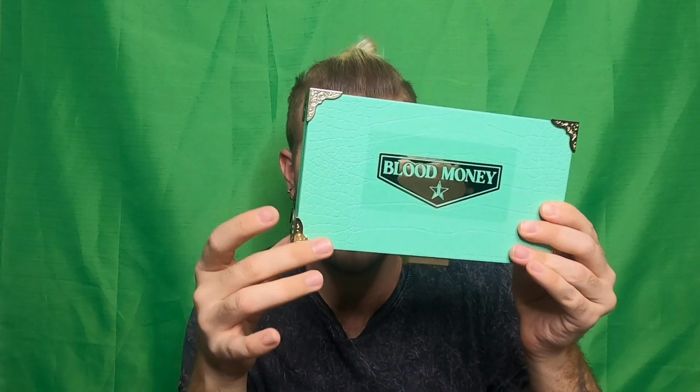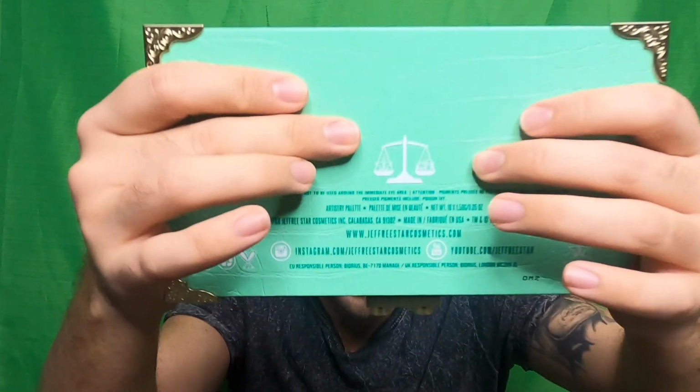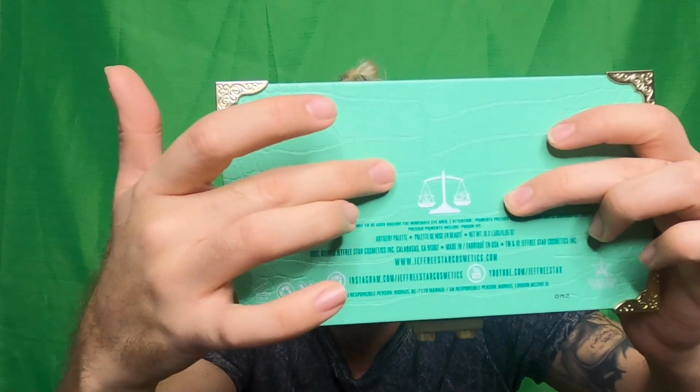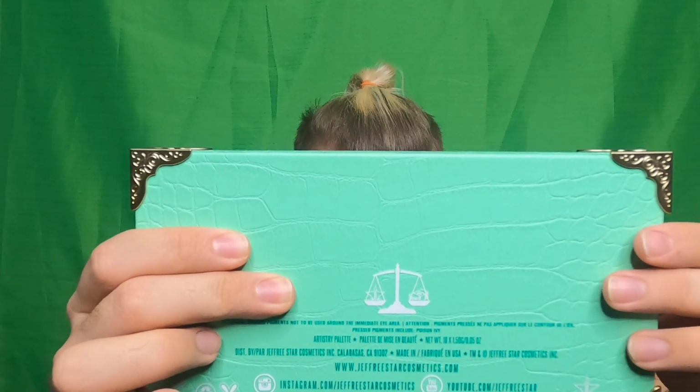First off, there's texture to this. Loving how it feels. The light green on here is slightly raised, so you can feel everything. So we're gonna open this up, take it out. I love it. This is what it looks like. You can see it's all faux crocodile all the way around. We've got the new logo in the back here, and on one side is the JSC logo, and on the other side has some money on it, so that's wonderful.